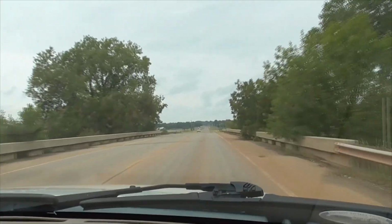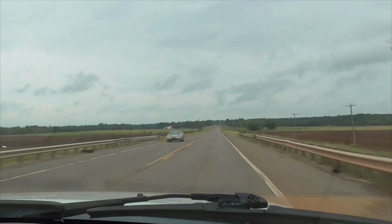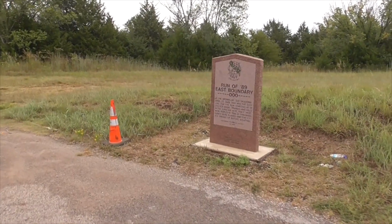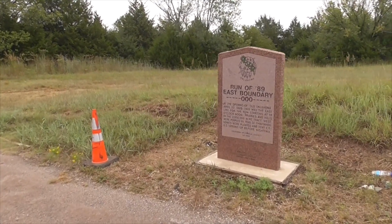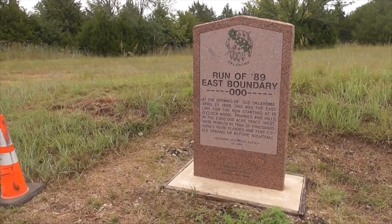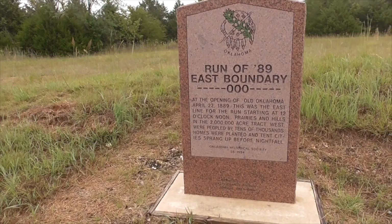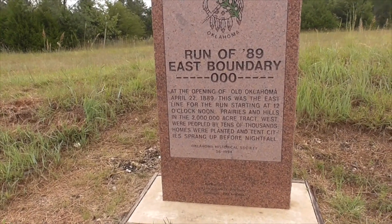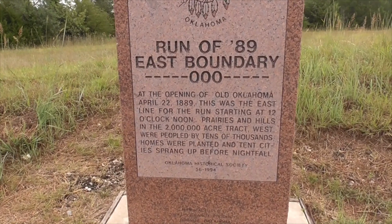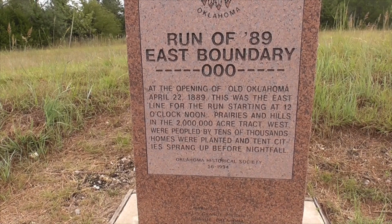We're going to veer a little to the south. This is a great marker on the left of the highway up ahead. Hey, you got to check out this little marker here. It's the run of '89, or the land grab of '89. This is the eastern boundary. So, the opening of Old Oklahoma on April 22nd, 1889. This was the east line for the run starting at 12 o'clock noon.